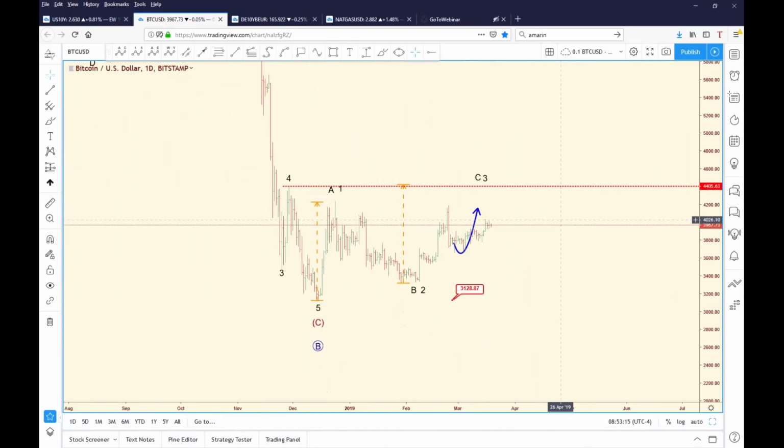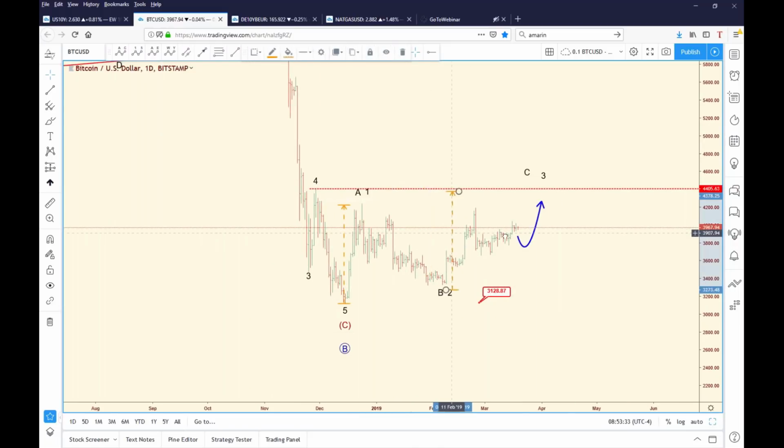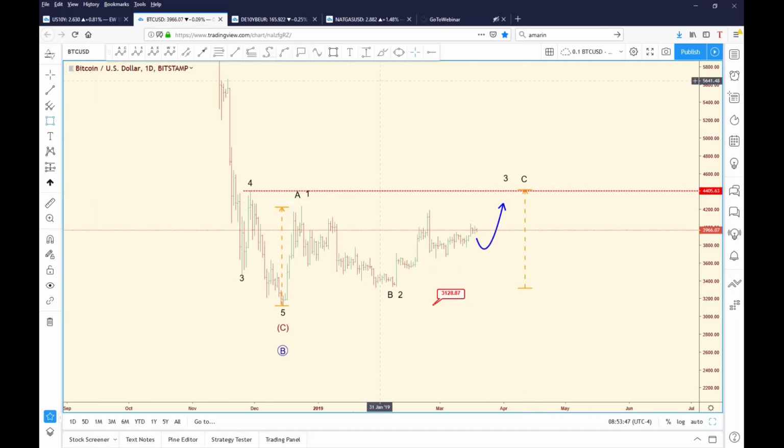Okay, possible C. All right. Yes, I still think that we can retest these highs from December. I mean, the first move up, as you can see, was very strong. Then we have a slow pullback. So I think that this equality level is still a very reasonable target to the upside. Also, this equality level, for, let's assume this is wave C, comes in right into this previous wave 4. Okay. So that's quite a strong level actually. And a lot of questions will be answered probably up there.